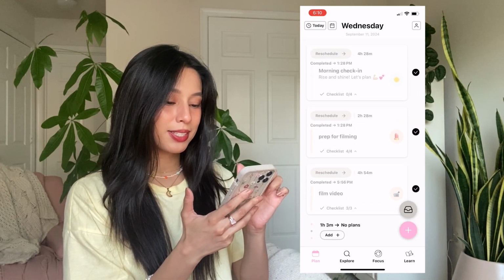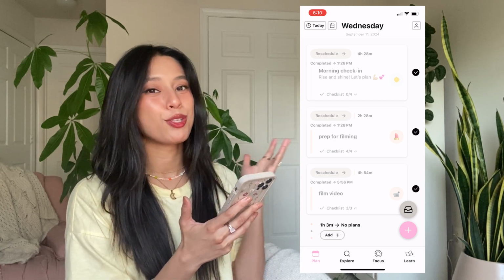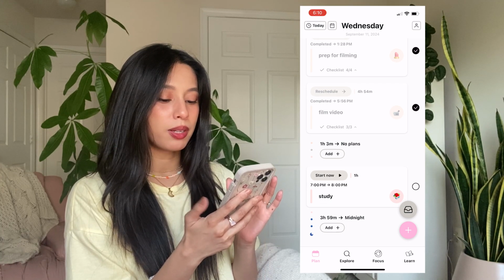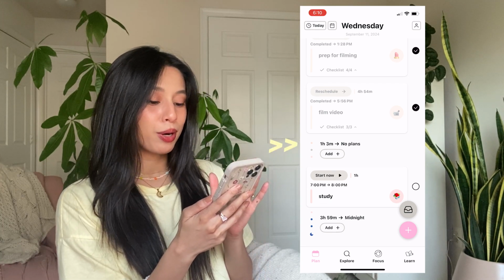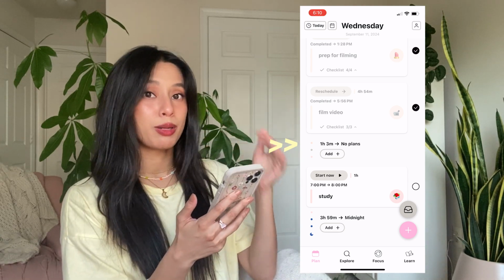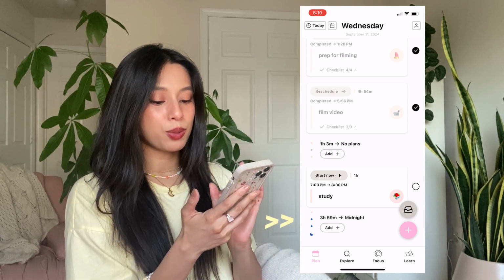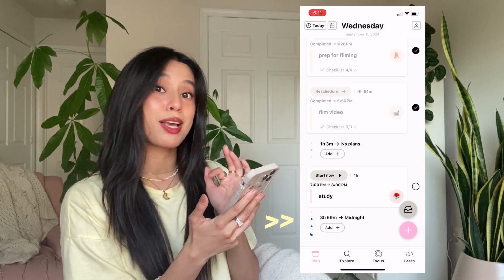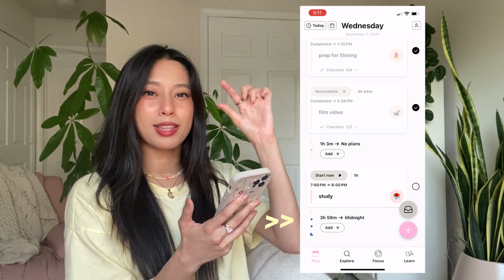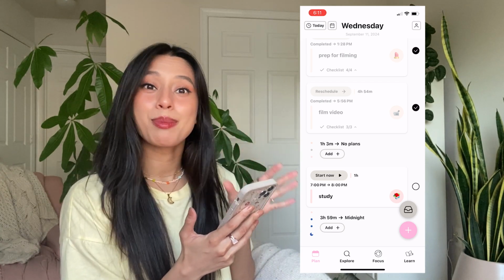You can see these are the tasks that I already completed earlier today. My morning check-in, prepping for filming and filming this video. Almost done, I just checked it off. But you can see it also gives you a little indicator that there is an hour and 3 minutes between right now or when I finish the last task and when I'm supposed to start my next task, which is studying at 7. And they also tell you how much time is between when I end that task and midnight. So you also get these nice little visual reminders of like the different chunks of time in your day. So there is this really nice time blocking element to this app as well.